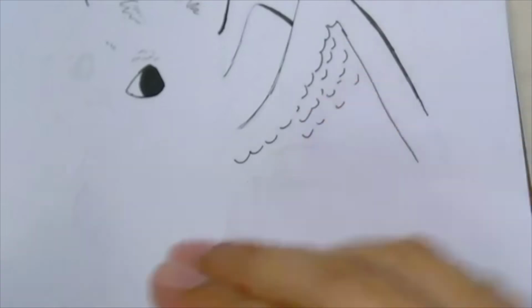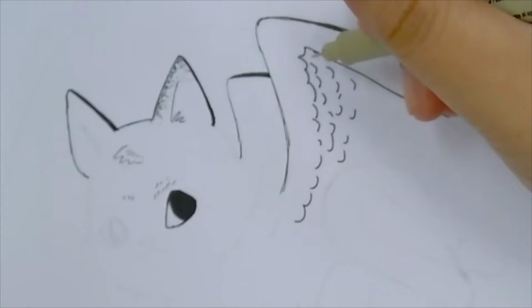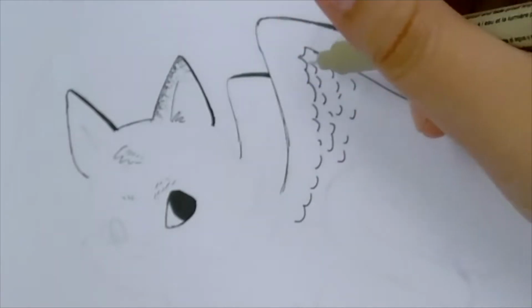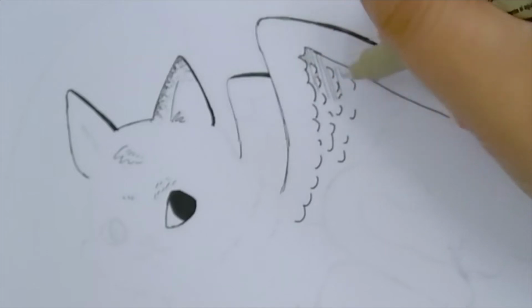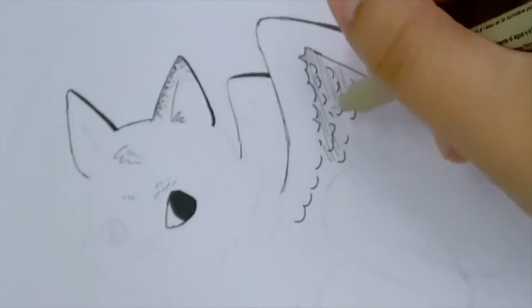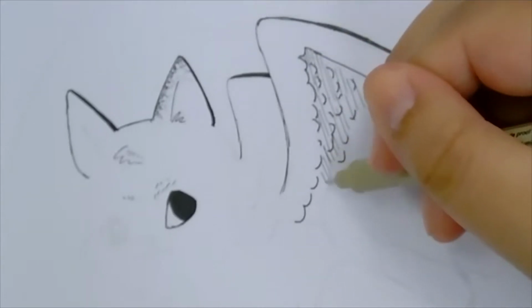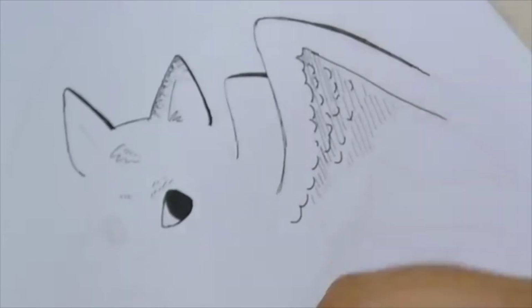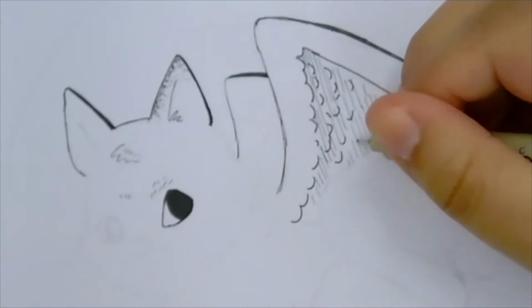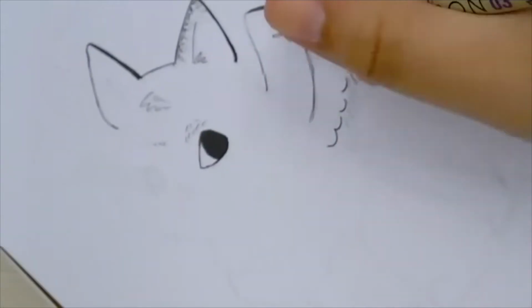And then just shade this. I'm probably going to go into this thin one and just add some, probably like some cross hatching here. Just one way only. And then if I want to add some more, I could just add some more feathers. And then here as well.